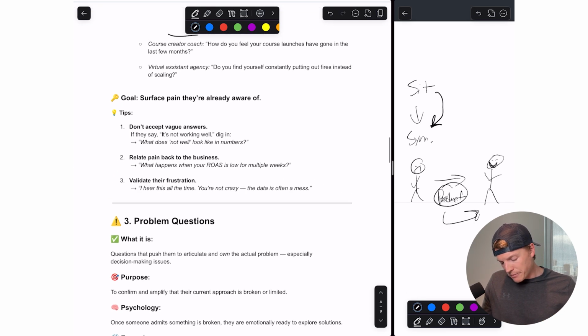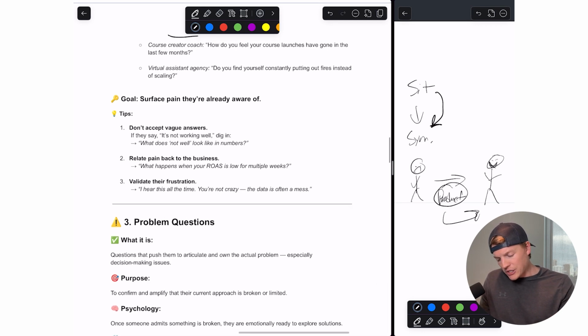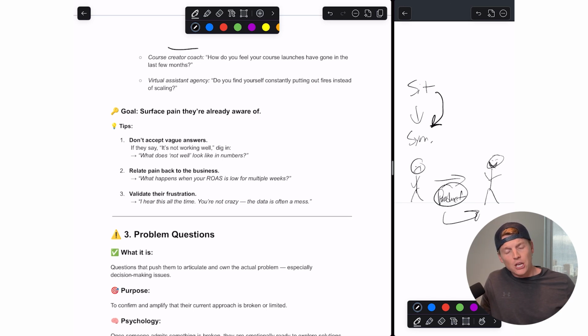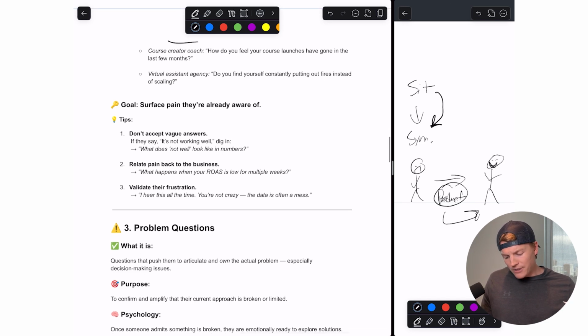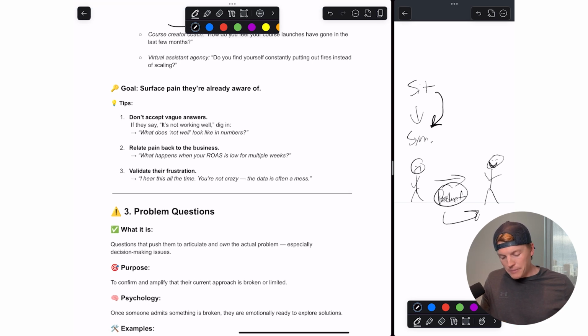So on these symptom-based questions, tip number 1, don't accept vague answers. If they say it's not working well, what are you going to do? Ask a probing question. Tell me more about that. What does not well look like in terms of numbers, right? Or relate the pain back to the business is another tip. What happens when your ROAS is low for multiple weeks in a row? Again, you have to ask these types of questions in a don't-be-an-asshole way. I wouldn't say, what happens when your ROAS is low for multiple weeks in a row there, John?